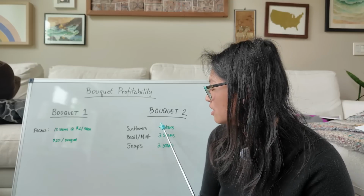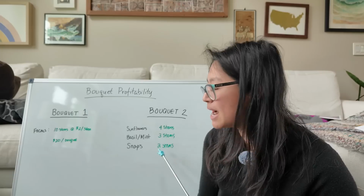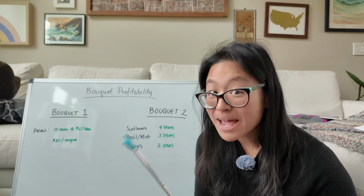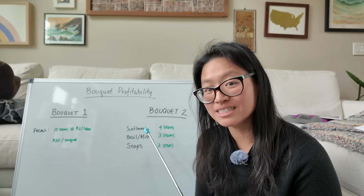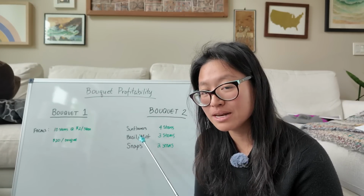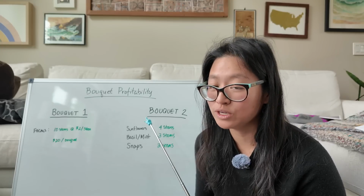So now, even though the cost of this bouquet from a stem value might actually look the same, many of us don't track labor. And this is where the significant savings of perennials come in, because you are now taking out the labor piece, which we don't track.